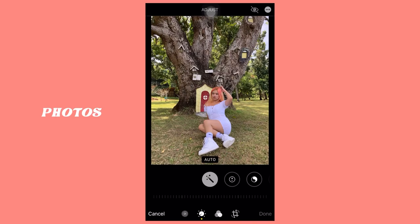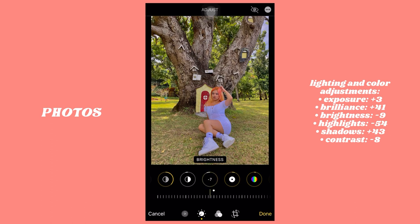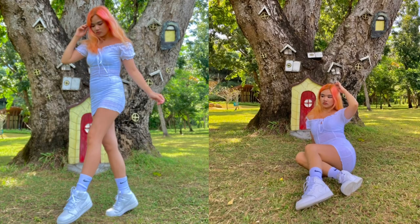When it comes to editing this set of pictures, I just used my Photos app to make some lighting and color adjustments. When I saw the photos clearly, the lighting wasn't actually that bad. It actually turned out pretty well. I wanted to get that natural color vibe for this set, but again, not too saturated. Here's how the photos turned out after editing, and I really like it.